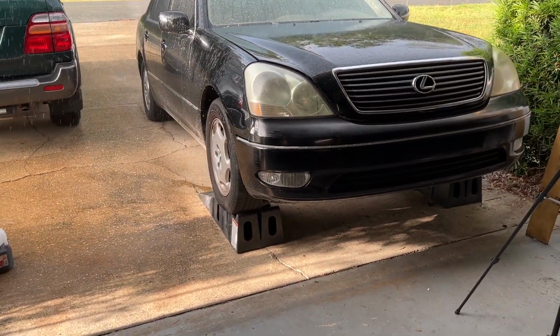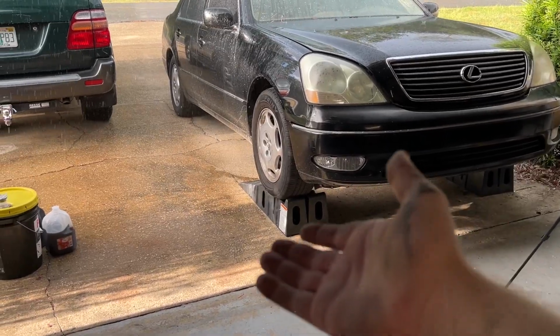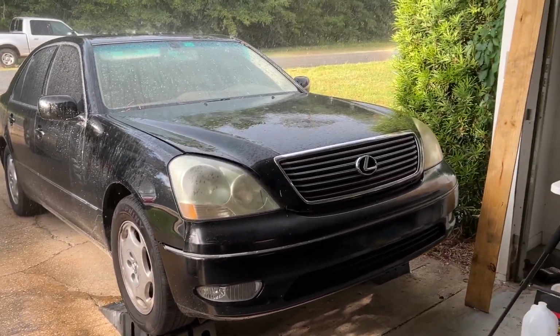Here comes more rain. It's funny because it was sunny all day, so I thought maybe I would just do this in the driveway. I'm very glad that I didn't.